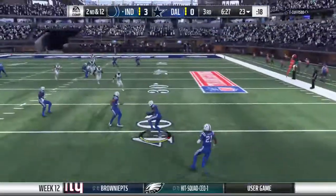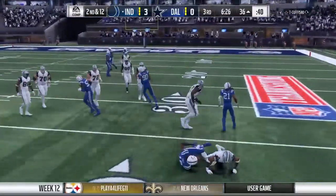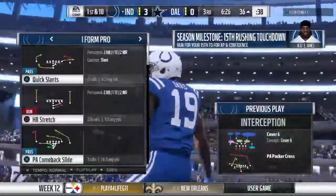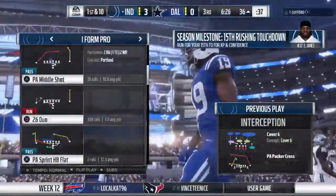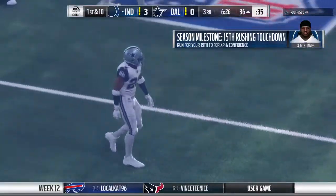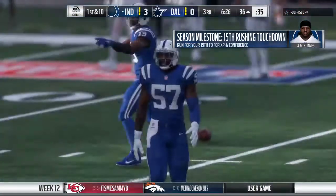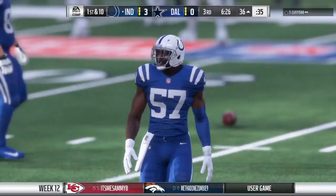Trying here for Bryant, and it's intercepted. Picked off by Vontae Davis. And he's able to take this one back to the 36-yard line. First possession in the third quarter, an interception, so maybe a second-half tone setter. Indeed, and not the tone they wanted to set.